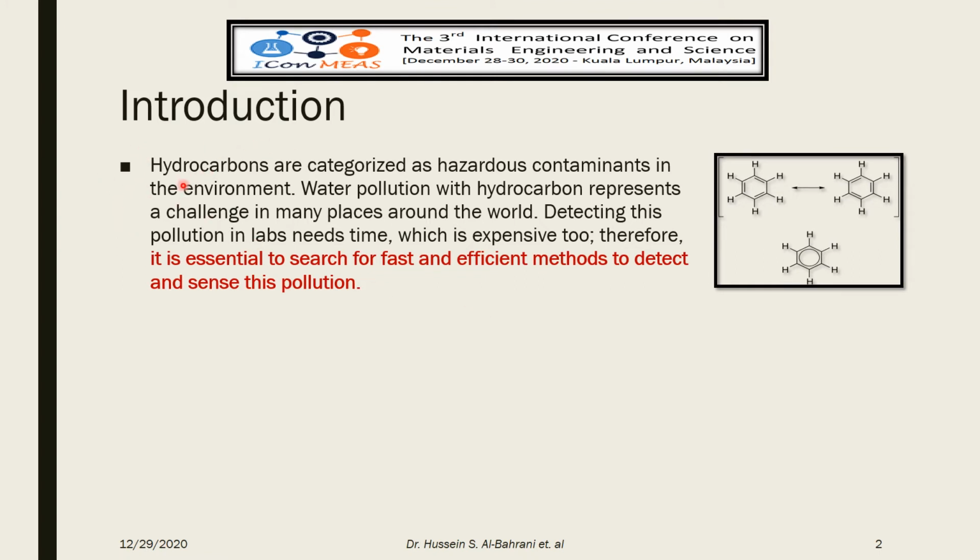Introduction. Hydrocarbons are categorized as hazardous contaminants in the environment. Water pollution with hydrocarbon represents a challenge in many places around the world. Detecting this pollution in labs needs time, which is expensive too. Therefore, it is essential to search for fast and efficient methods to detect and sense this pollution.